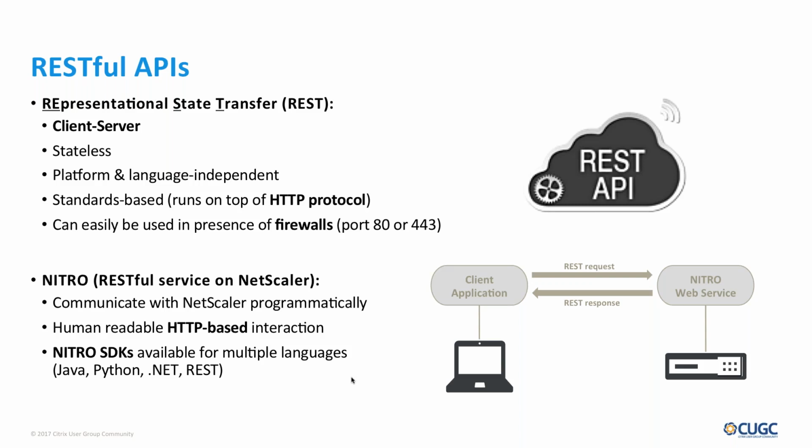And if I'm talking about NITRO, we're talking about the RESTful service that runs on the NetScaler, which allows us a more human-readable interaction with our NetScaler. And there are also different NITRO SDKs available that you can download from your NetScaler appliance.